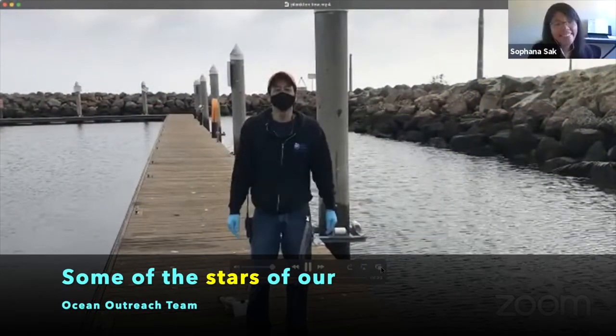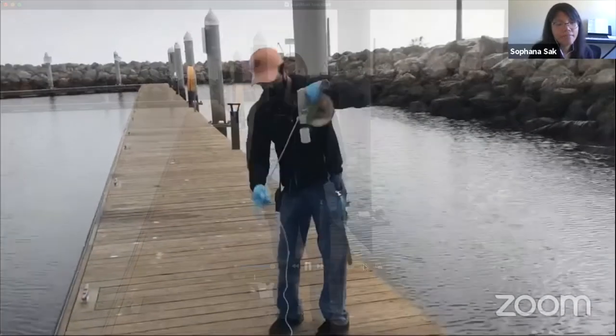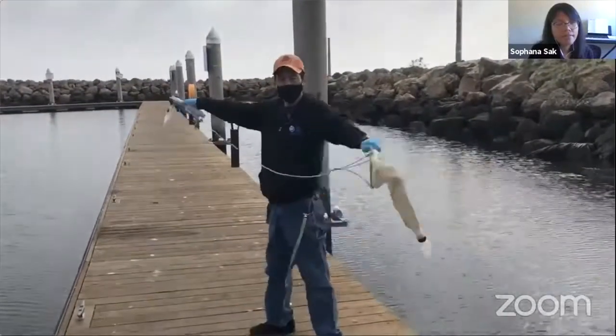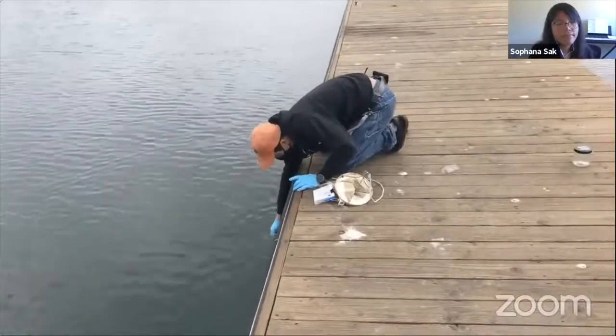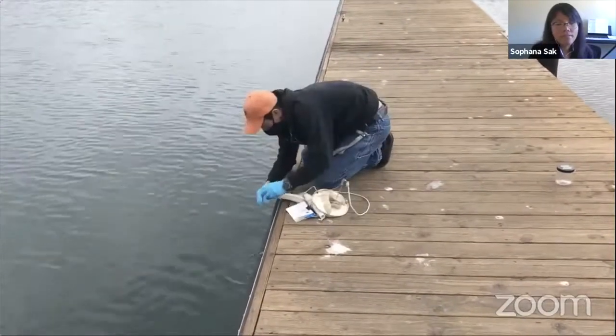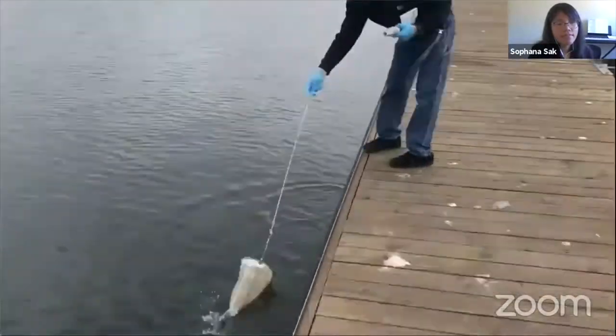Okay. Aquarium, and we're gonna catch some plankton today. First of all, you need some tools to catch the plankton. You need your plankton net, which has this bottle. It's called the caught end. Like when you catch something, you caught it. So this is the caught end.